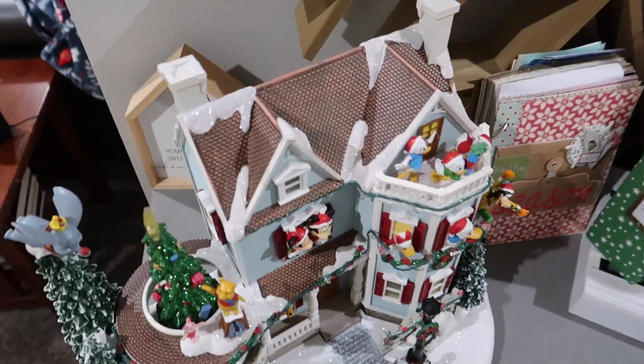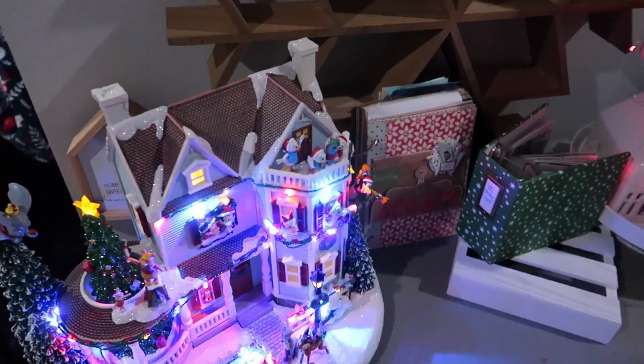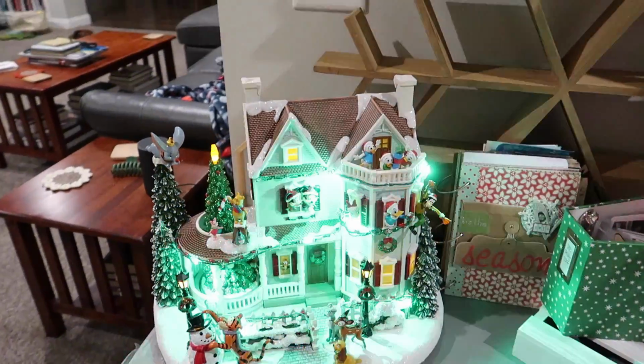Okay, so I got this little Disney house at Costco and it plays a little Christmas ditty and lights up. I just think it's so cute.